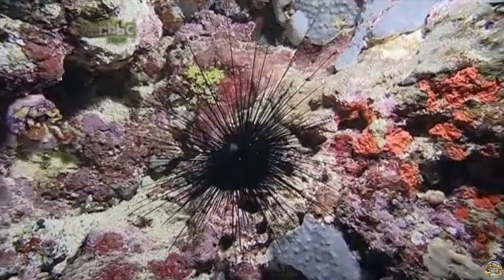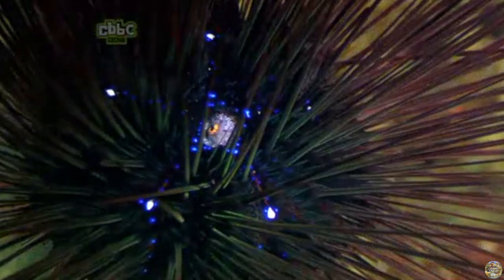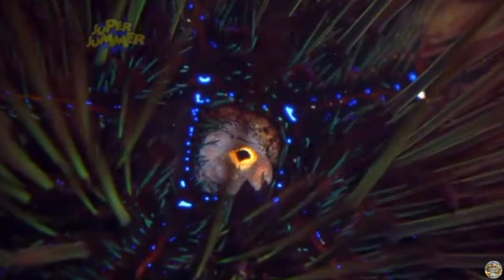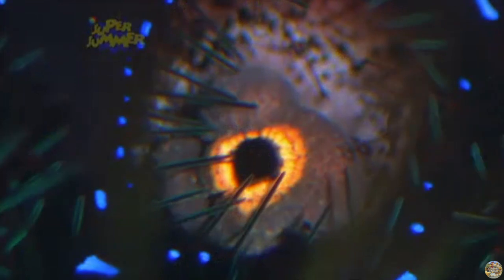OK, well, let's take a closer look. Be prepared to be a little alarmed, though, Gem. As if. Let me firstly introduce the Urchin Luminous Eye Box. Ooh, that's pretty freaky. Their own blue lighting system. I like it. They're not actually eyes at all, just sensors that react to the light or darkness. What's that bulbous eye thing?